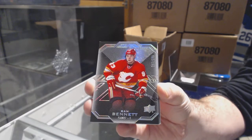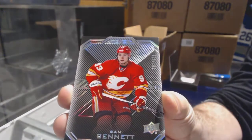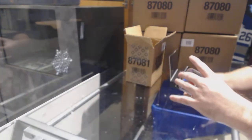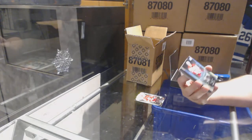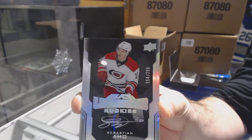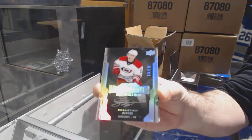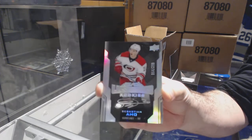So I'm going to have to do the first pack a little slower just so you guys can see the base, how it looks, everything. Sam Bennett. Ooh, we've got number $2.99 for the Carolina Hurricanes, Sebastian Aho. Nice acetate tops, by the way. Sebastian Aho.